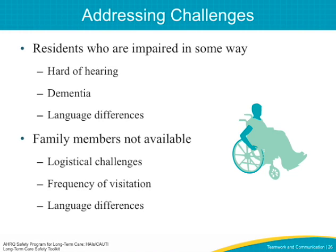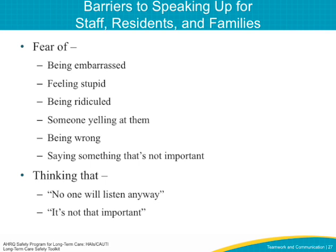Communication between staff and residents and their family members is challenging for many reasons, some of which are listed on this slide. It is important for the safety team to identify and address these challenges to prevent any breakdown in information sharing and understanding. There are also barriers to speaking up that many staff and residents and family have noted.